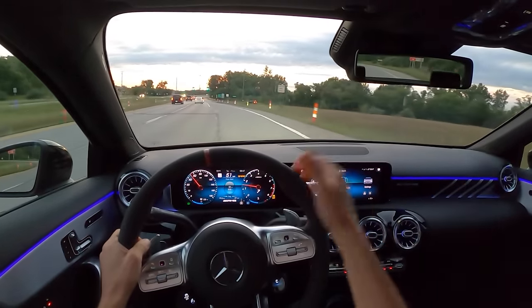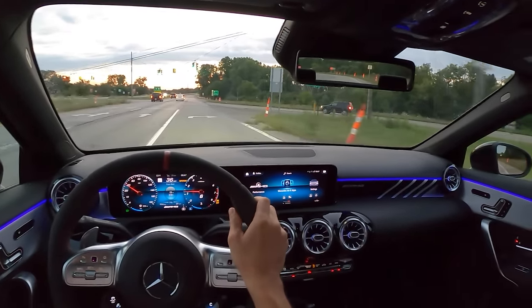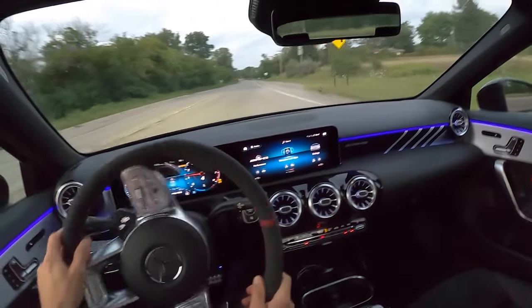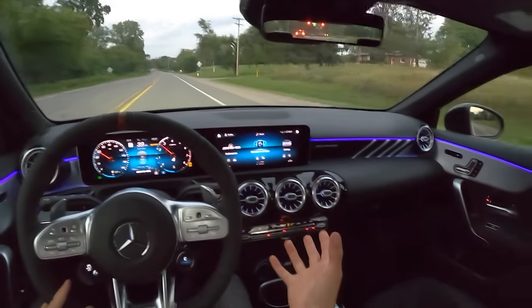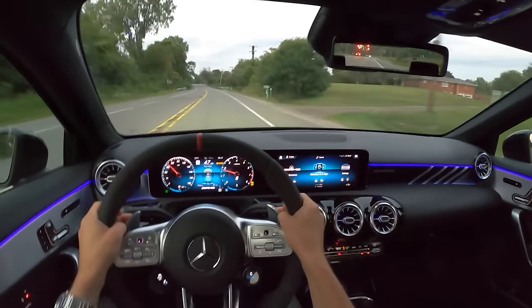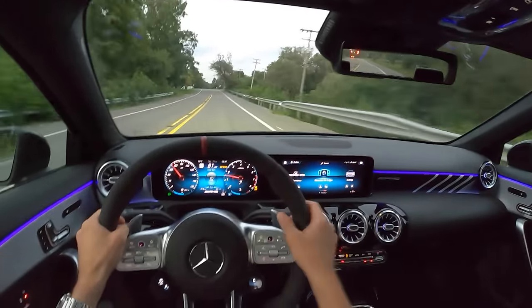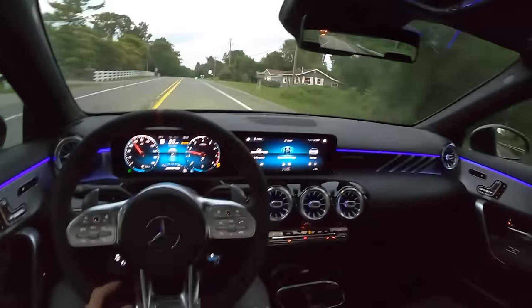The handling is great. It's satisfying to drive. It makes all the right noises. It does all the right things. It looks really good doing it. And I think AMG has kind of nailed their formula with this car for the market that it is intended for. As a young buyer, as maybe a new person that would want to buy into the brand, this would be a pretty compelling option.